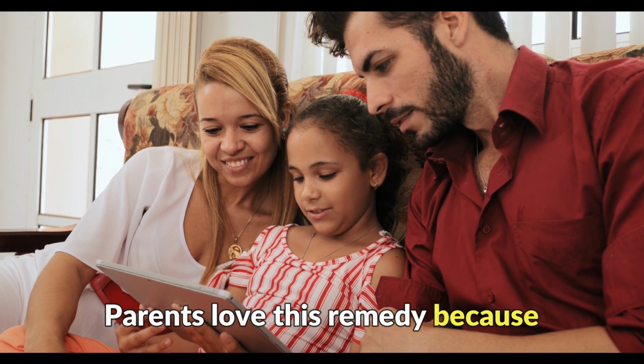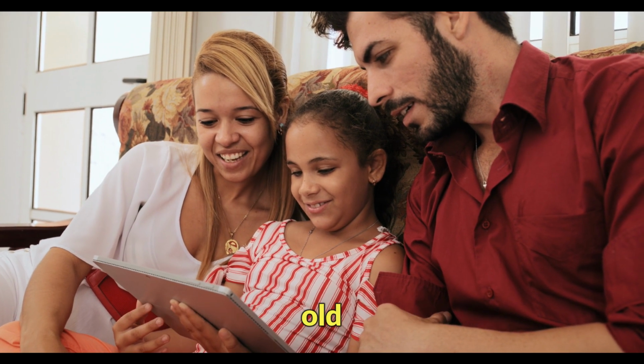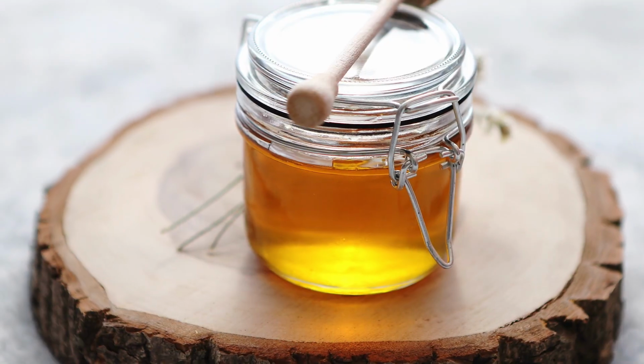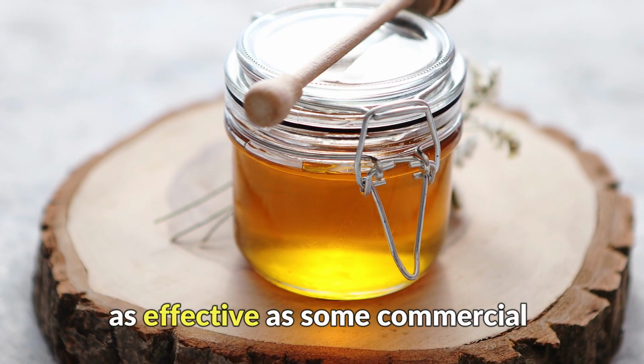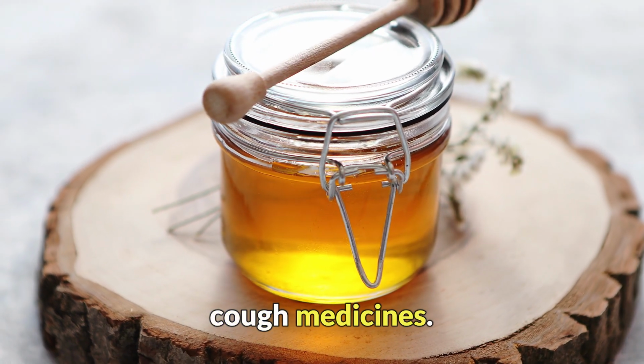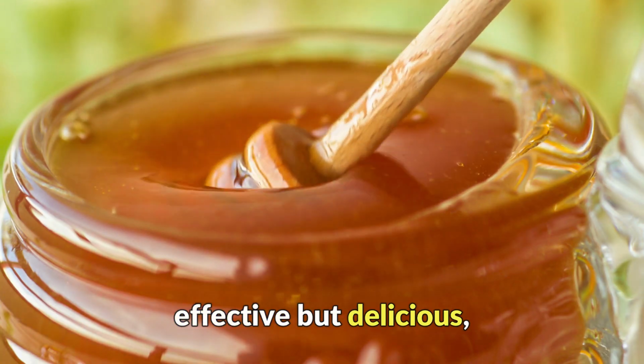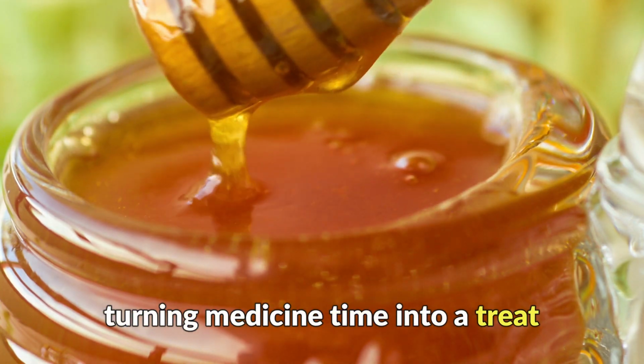Parents love this remedy because it's safe for kids over 1 year old and avoids the chemicals found in over-the-counter syrups. Studies even show honey can be as effective as some commercial cough medicines. This natural syrup is not only effective but delicious, turning medicine time into a treat.